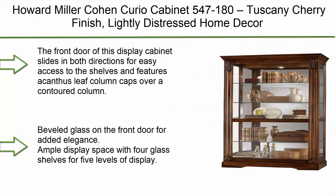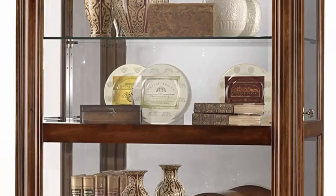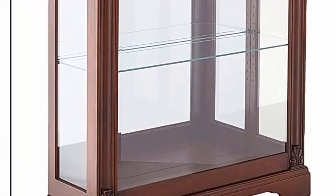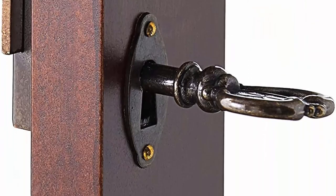Top 8. Howard Miller Cohen Curio Cabinet 547-180, Tuscany Cherry Finish, Lightly Distressed, Home Decor, 4 glass shelves, 5 level display case, locking slide door, halogen light. The front door of this display cabinet slides in both directions for easy access to the shelves, and features Acanthus leaf column caps over a contoured column.